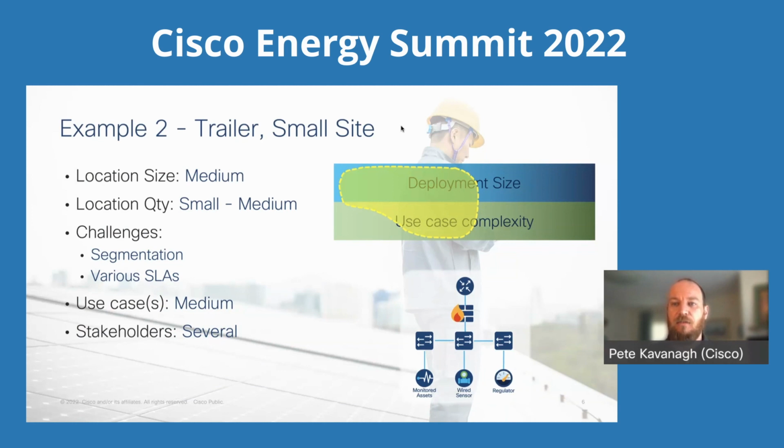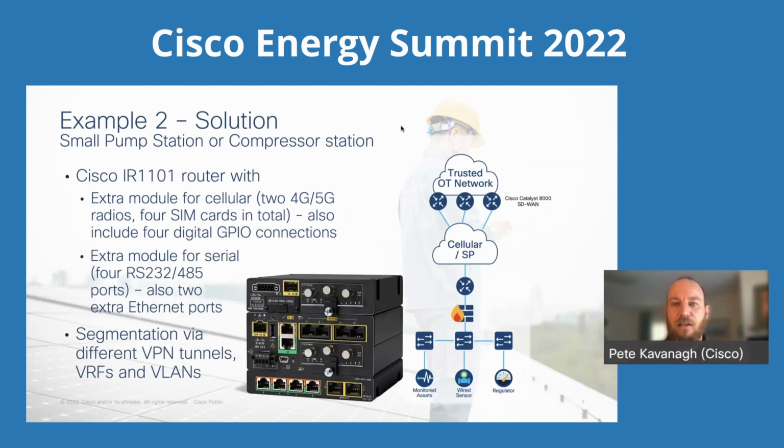So maybe we're acting almost like an SP for the various OT teams that are working this. What SLAs do they expect from us? And as one set of use cases may be more important than another, how do we make that happen on the network? Maybe this is something like a small pump station or a compressor station. Here we could use the Cisco IR1101 as well, because there's not necessarily the need to bring a really big box to the table if a small box can do the job really, really well.